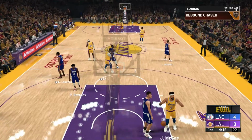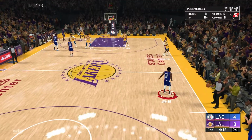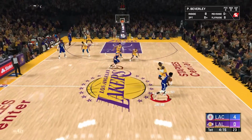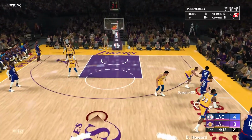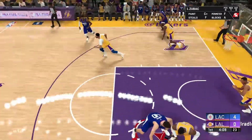And it's James missing. And it's JaVale McGee with the foul. That'll be his second foul of the game. And he needs to get himself under control here. That's 2 fouls in less than 60 seconds.